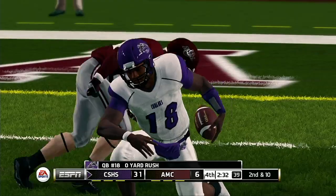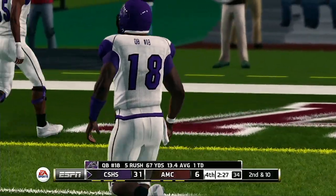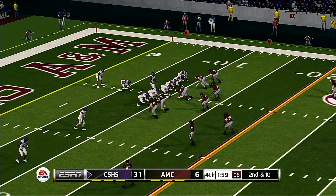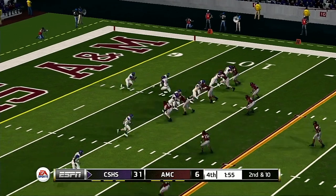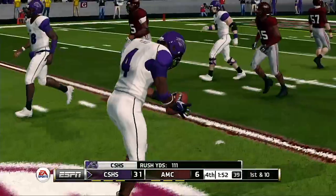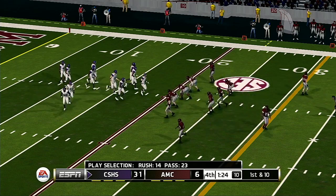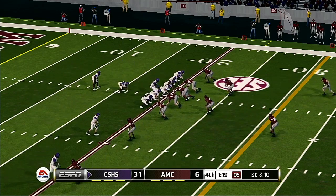He fights forward to about the 10. That makes it second and 10. From their own 10-yard line, second down. Showed some good speed there. I'll tell you, no question. When you talk about being able to turn on the jets and leave everybody in the dust, you have to mention this young man. He's got skills, but his speed is what the pro scouts are drooling about.